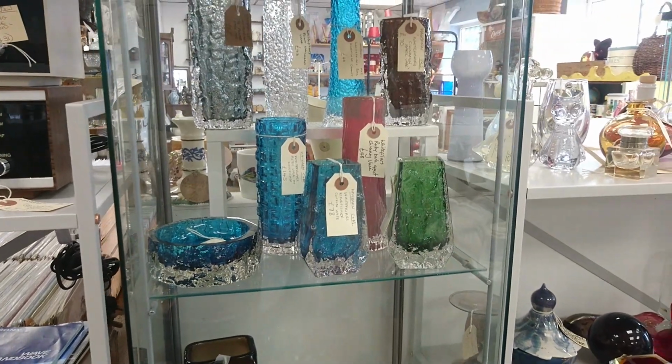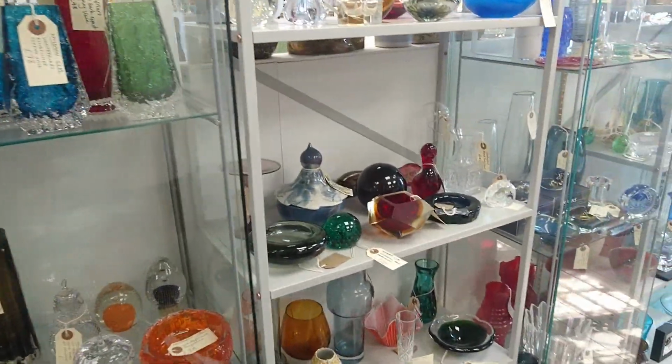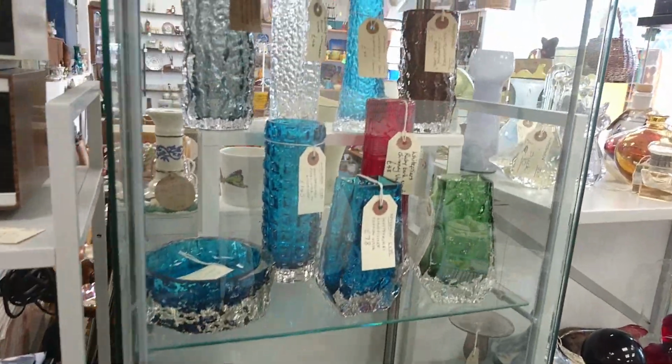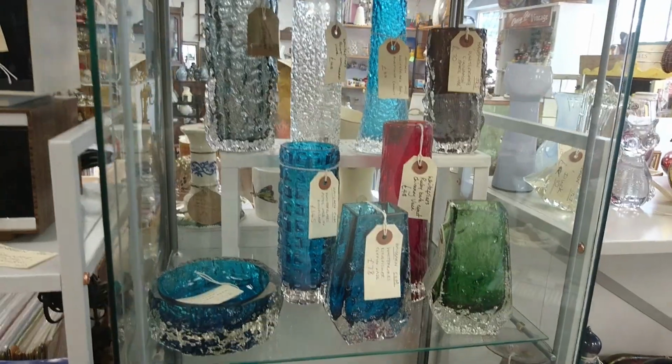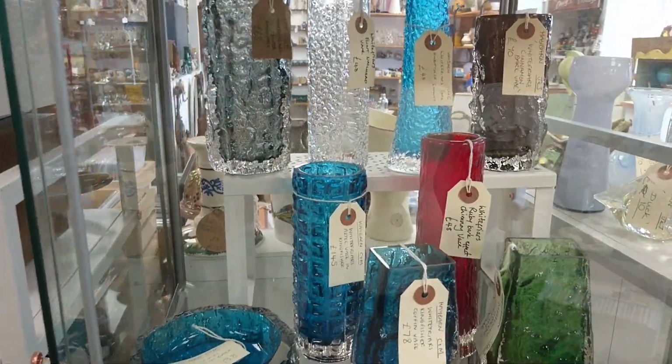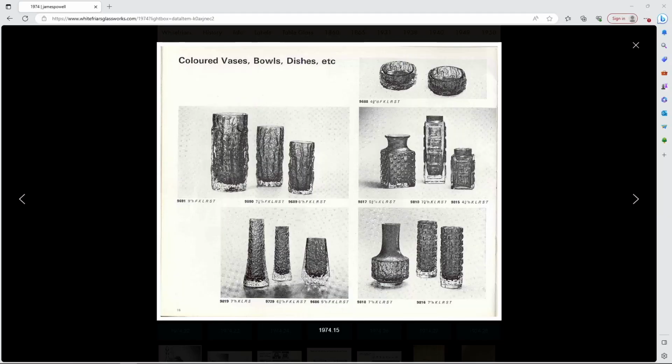So this is the hay barn glass section. He's a glass dealer I know, and let's see if he can force me to buy something. He's got a whole bunch of Whitefriars textured stuff here, Jeffrey Baxter stuff. We're looking at the Whitefriars Glassworks.com website at the 1974 catalogue. The first shelf we saw there is just like a pile of textured Whitefriars.